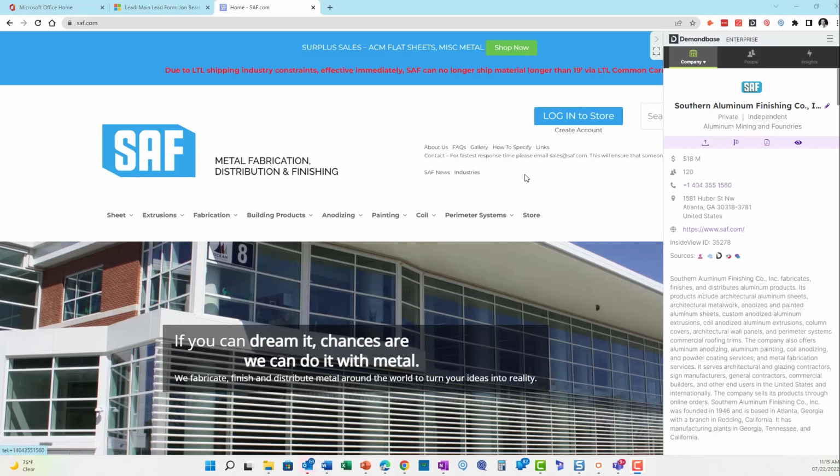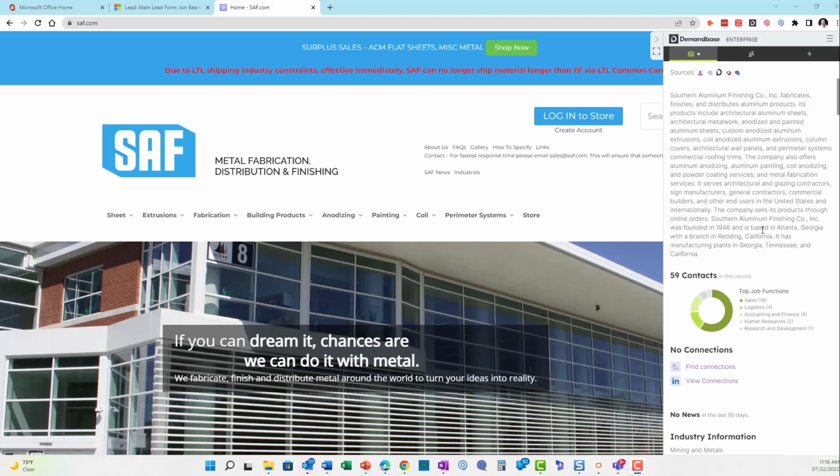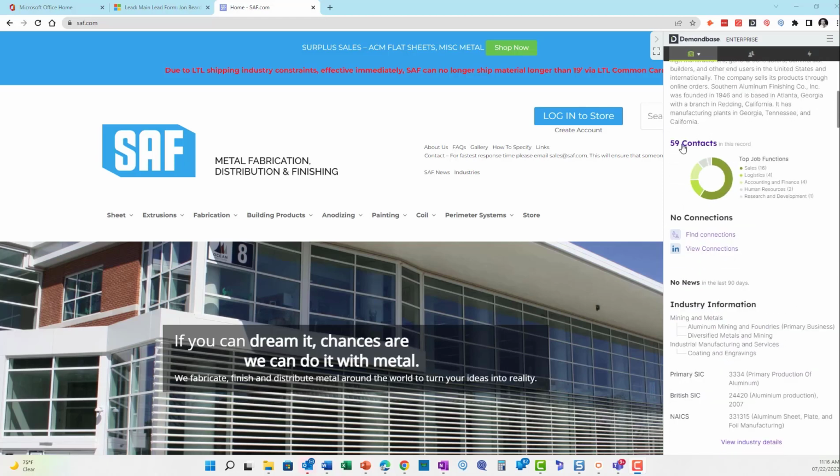So I can see right here within my web browser the full name of the company. I can see that they're a private company, in the aluminum mining and foundries industry. They do about 18 million a year, have about 120 employees. I can see the contact info, their website URL, a description of the company, and how many contacts they have in their database here in the Insights tool.